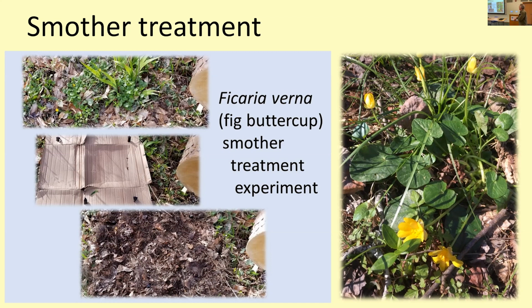So I thought I would try an experiment there. Rather than use herbicide or try and dig it out, which is difficult, I put cardboard on it and mulched it on top. And this is what it looked like the next spring. It's very difficult. It comes right up through that cardboard. You might be able to use multiple layers, but this would be a place where it could be done on a small scale.